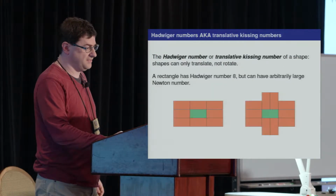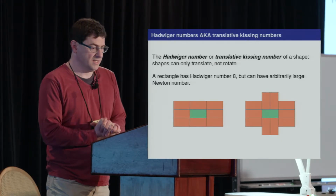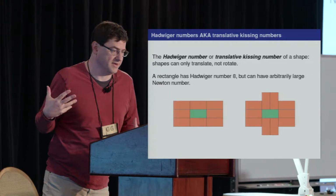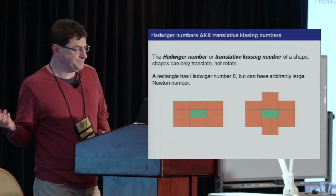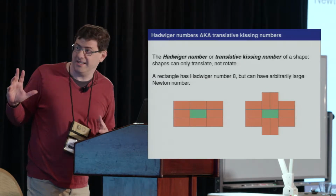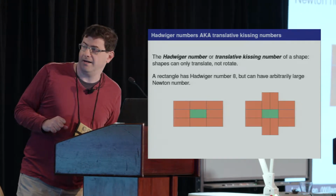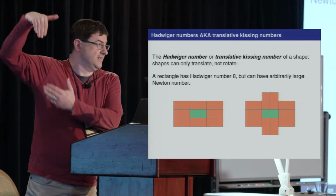And also in the 50s, Hadwiger proposed this variation. So for the spheres, it doesn't matter. But for the rectangles, you can decide whether they're allowed to rotate or not. And for the Newton number, they are, and for the Hadwiger number, they're not. So you can see for a rectangle, however skinny the rectangle is, the Hadwiger number is always 8. You can always fit 8 rectangles around that central one. But the skinnier the rectangle, the larger the Newton number. You can fit more of those things in the top and bottom.